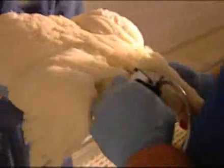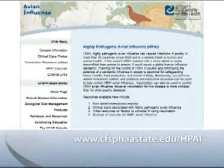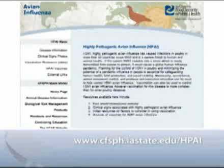This presentation provided important information about avian influenza vaccines, how they should be used, and some of the risks associated with their use. For more information on vaccine selection and antigenic drift, please see Dr. David Suarez's presentation at www.cfsph.iastate.edu/HPAI.